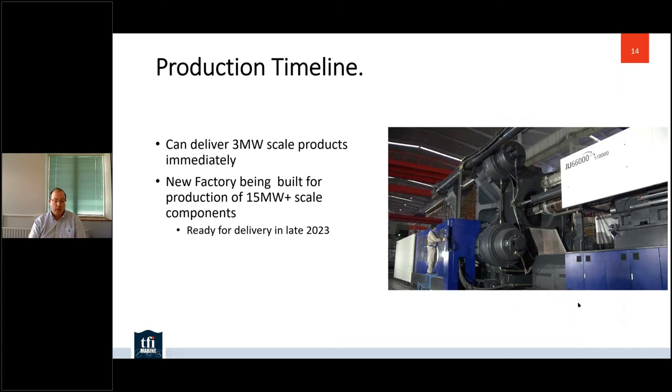In terms of where we are in terms of scale and product timeline, well, we can deliver 3 megawatt scale components now. And we're currently starting the fabrication or the build of our new factory, which will enable us to deliver 15 megawatt scale plus components ready for delivery into the market by late 2023.